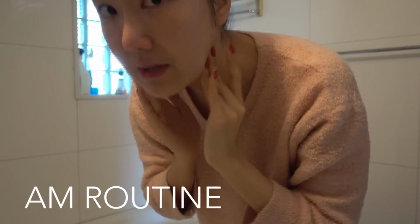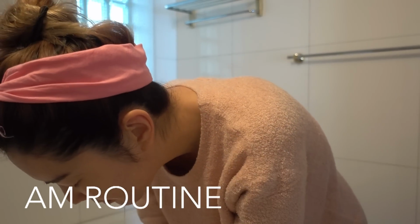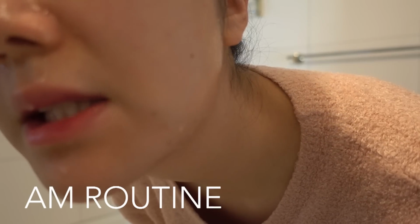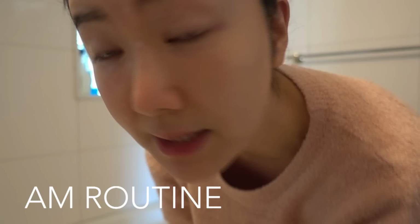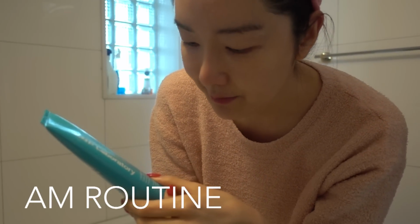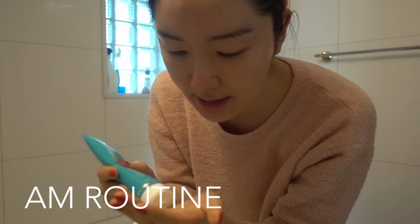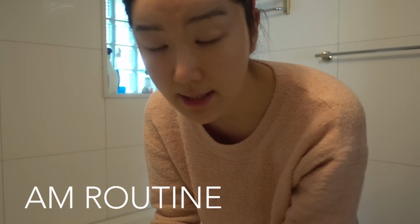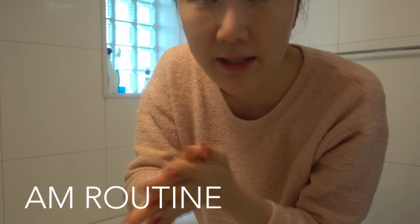So first I'm just gonna rinse it off with water. This is not something that emulsifies with water, so you do have to use a cleanser. Okay, and then I'm using my CMP Perfect Barrier Cera cleanser. I've been really liking this. It's been helping me a lot with my breakouts. And yeah, I'm gonna show you how it bubbles up.